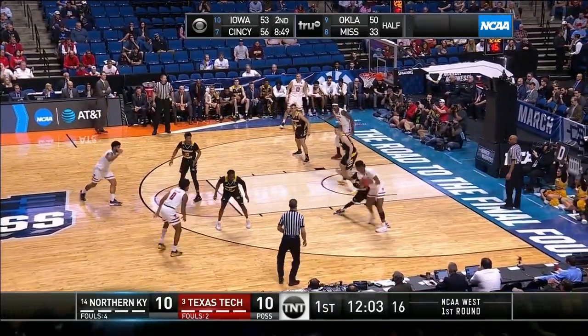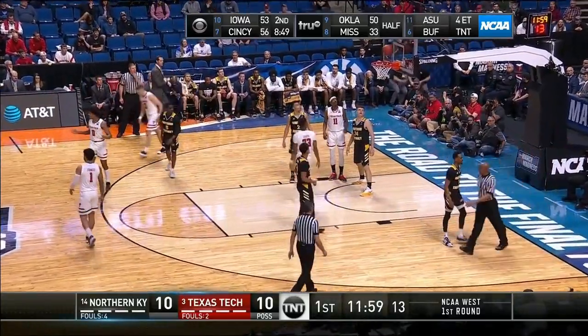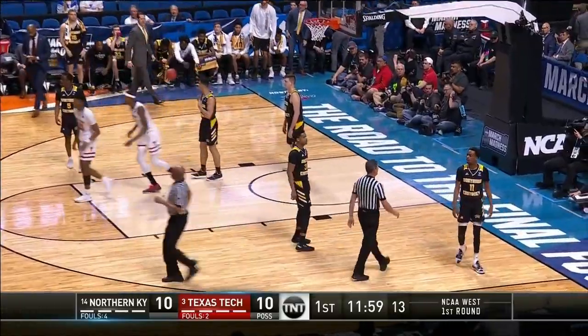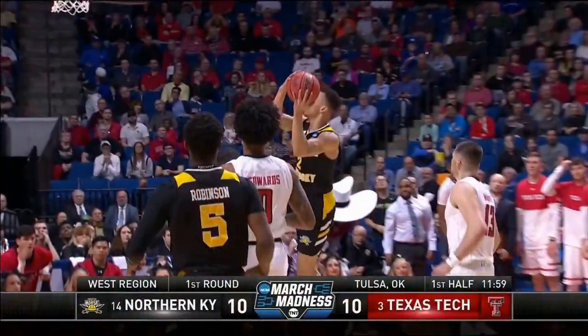Here he is on the offensive end. And fouled by Jalen Tate. 11:59 remaining, first half here in Tulsa. Red Raiders and the Norse deadlocked at 10.